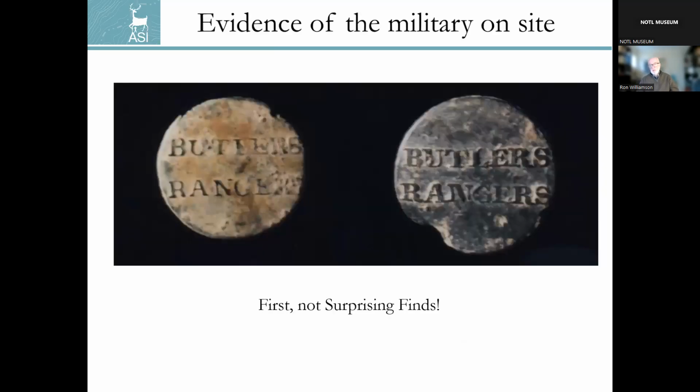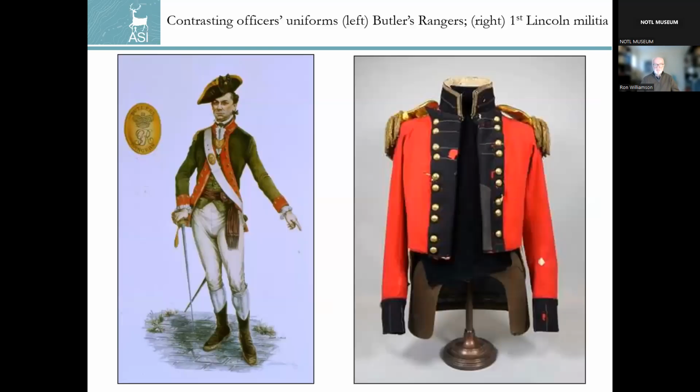Now, talking about evidence of the military on the site, obviously we found lots of material that was not surprising. For example, buttons from John Butler's Rangers. It's not that they're exceptionally rare, but they're rarely found in context. So it was lovely to find these buttons on John Butler's homestead. So left, Butler's Rangers uniform, right, Lincoln Militia, just to give you a sense of what these uniforms looked like at the time.